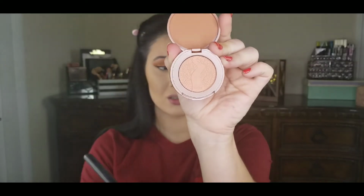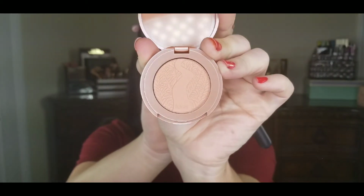in the shade Concept. And these even have little mirrors, but these are like 27 bucks. That's what mine looks like. Mine's a peach with sparkle in it. So what I'm going to do is wipe off my brush. I use this as a blush brush because I do not like a lot of blush. I'm going to use this to really show the pigment.